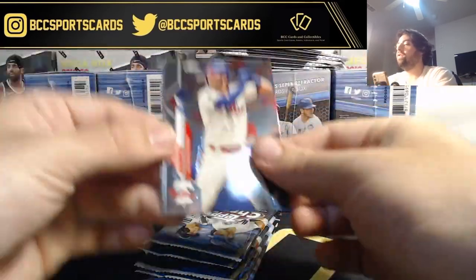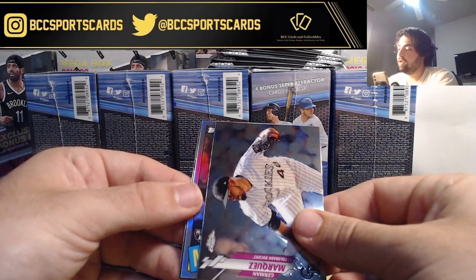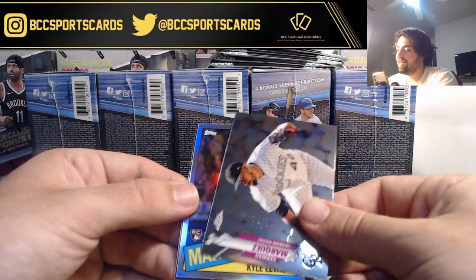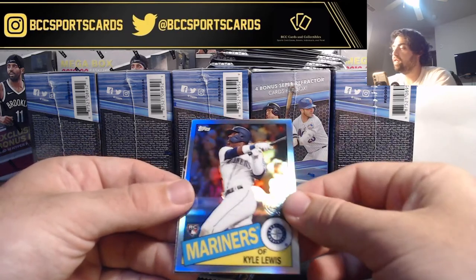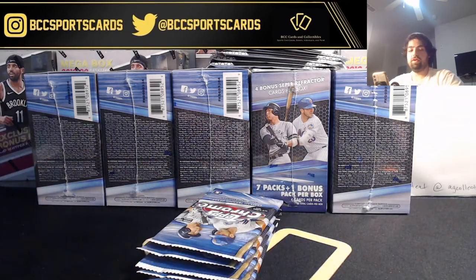Got a Harper here in the front. Márquez. 35th rookie, starting with an M, should be, and it is. It's another Kyle Lewis 35th anniversary here, followed by Archie Bradley.